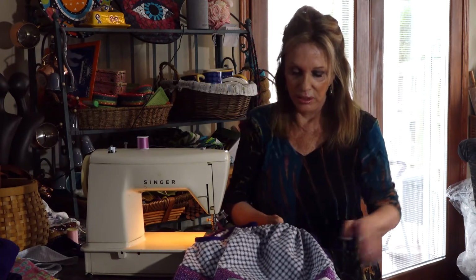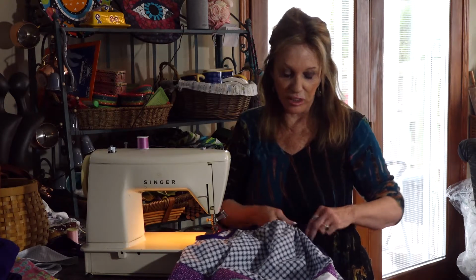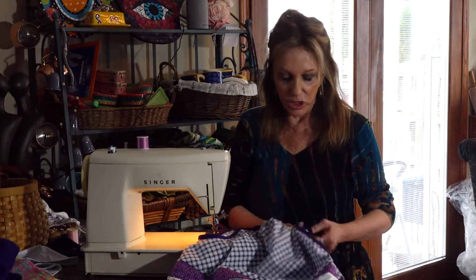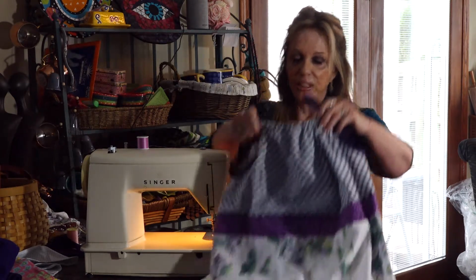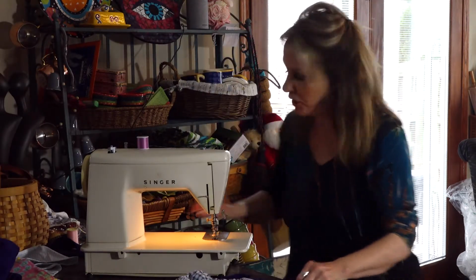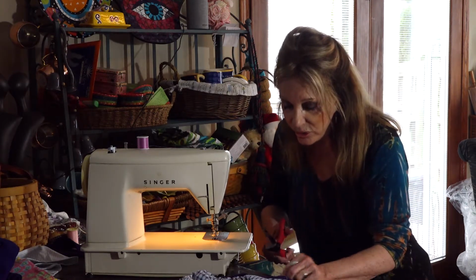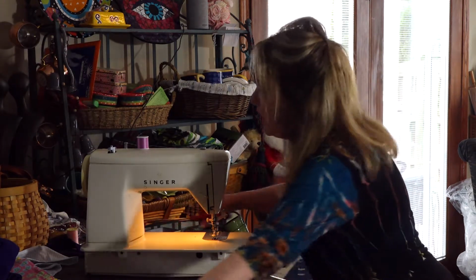Purple's great. And I make them really long. Now, the reason I make them long is because I'm thinking, if they wanted to, they don't really need to be that long, but they could take the cord and this part that's too long, they could make a little headband to match. Wouldn't that be fun? All right, so that's over there.